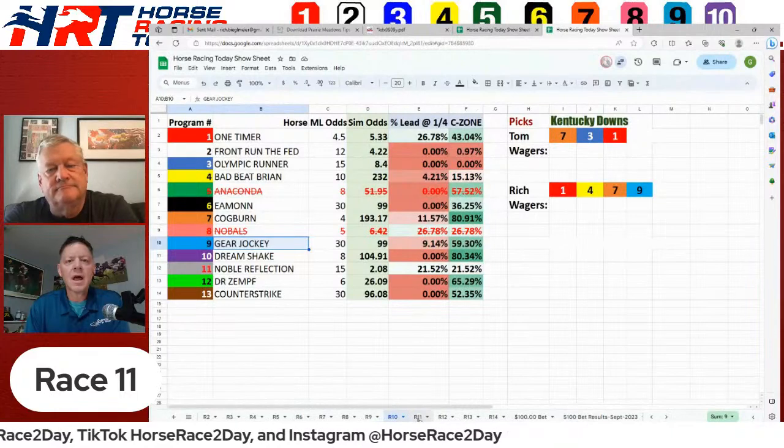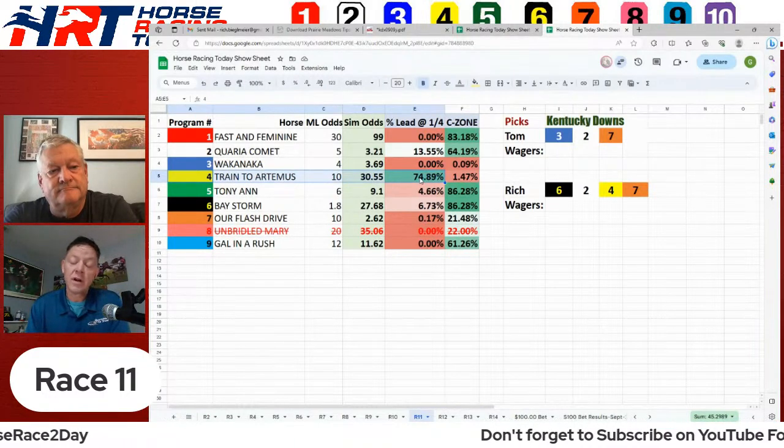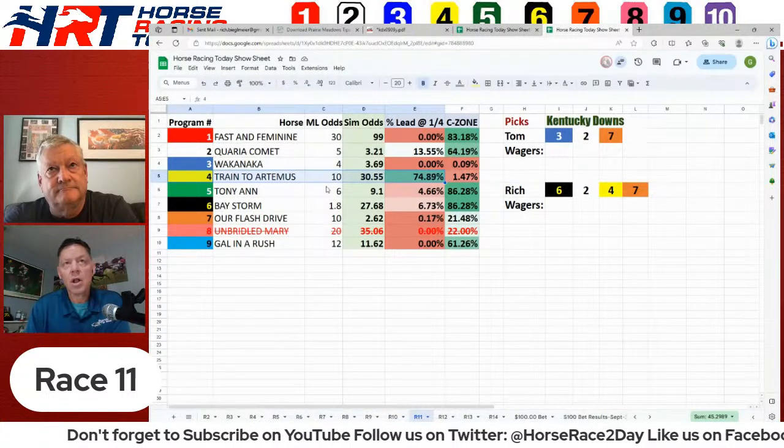In race number 11, you're looking at some early speed. Train to Artemis. That one really looks like it's going to be your pace setter. And again, 31% chance to go wire to wire. So maybe one that you want to put on your ticket just on that angle alone.